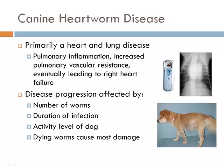So canine heartworm disease, as distinguished from infection. Infection just means the parasite is there, and disease means it's causing a clinical problem. It's primarily a heart and lung problem. It starts out as pulmonary inflammation, which increases pulmonary vascular resistance and right heart failure. So it starts out as a lung disease. If it progresses without treatment, then it turns into a heart disease. And in this picture, we see a dog that has ascites from extensive long-term heartworm disease.